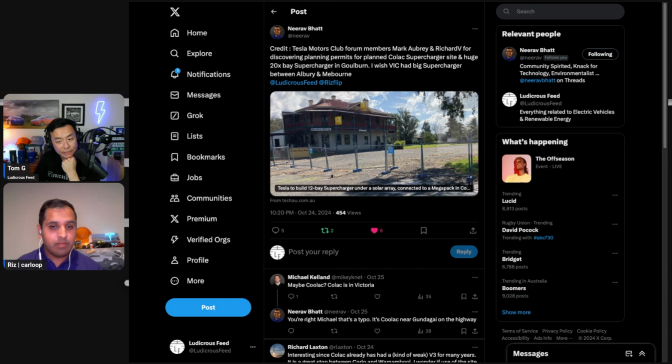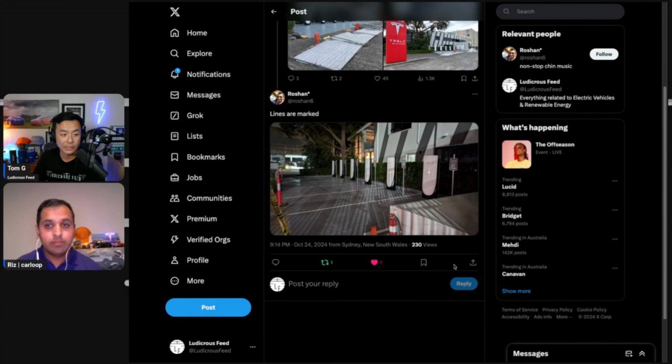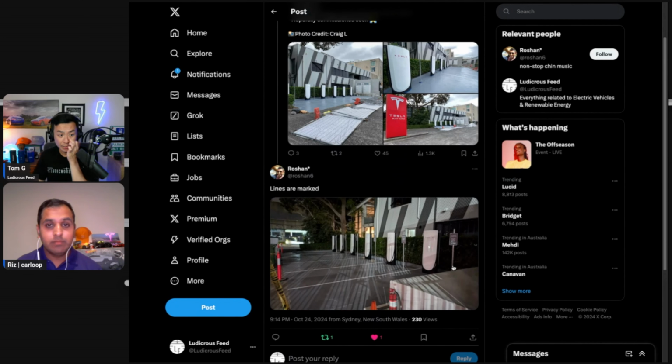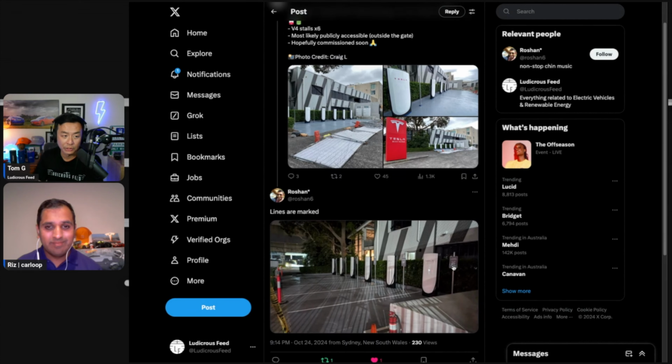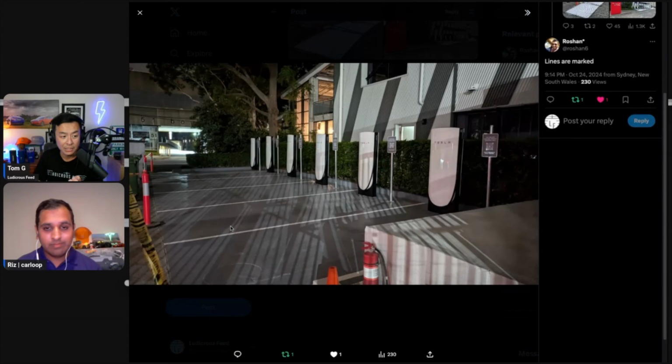Okay, and we've been following this one. This is the 6-stall V4 superchargers near the old Alexandria Tesla showroom, which is now the body repair shop, and it looks like they are almost complete. Lines are marked. Probably due to be commissioned pretty soon, I would think. And that's a nice site there near the airport for you, Riz, to charge your Spectre when you come up and visit me in Sydney. That's it.